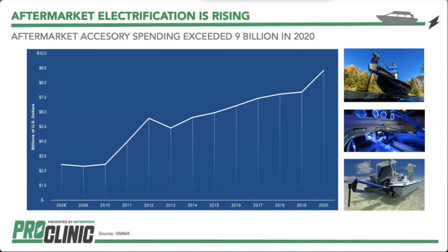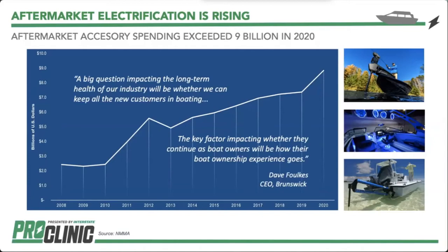One of the articles I looked at in preparing for this was a quote from the CEO of Brunswick, Dave Foulkes, who said a big question for the industry is how do you keep people interested in it? How do we keep them in boating, and presumably in RVs also? The key factor, he said, would be how their ownership experience goes. At Interstate, we believe that batteries have a big part to play in that positive experience. If someone's in an RV across the country and their battery dies and they bought a local brand battery, can't replace it there, that's not a good experience. That's a real hassle. Similarly, in a boat, if the battery conks out sooner than it should have, that's not a good experience. So we've prepared this to tell you about some new products that we have that will help, but also to help you educate your customers on how they can get the most out of every battery.